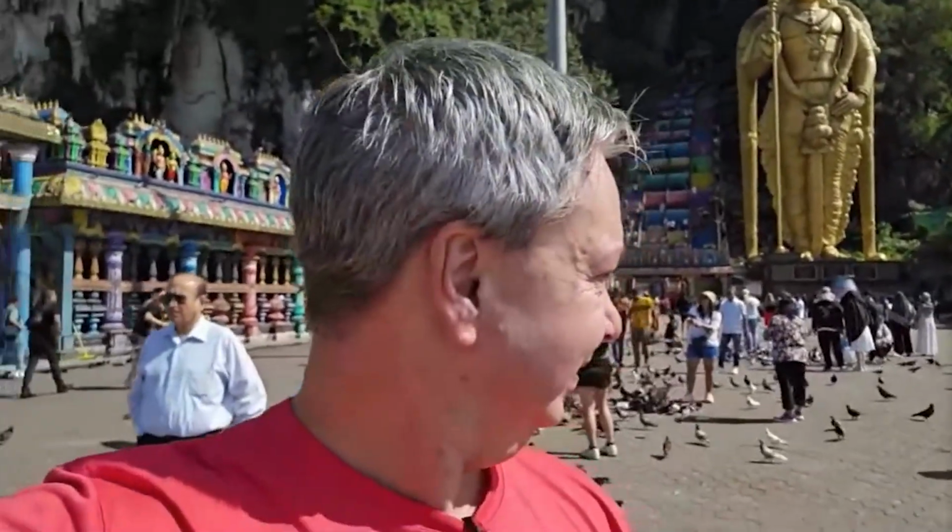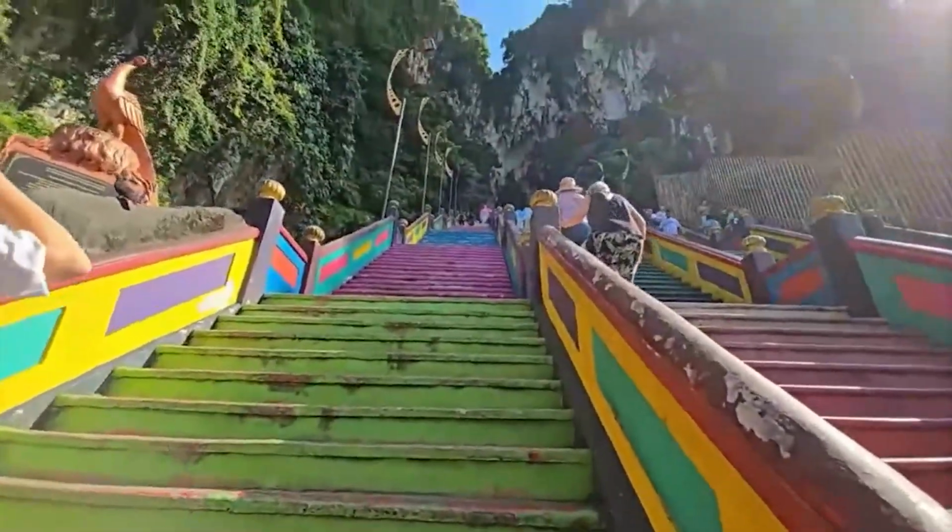And so behind me, you can see is the Batu Caves. You can see the colored stairwell right there. 276. And they get steeper and steeper. So here we go. It's time to climb these stairs.